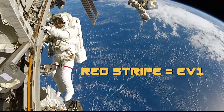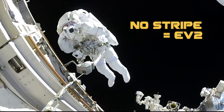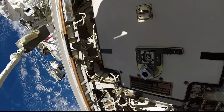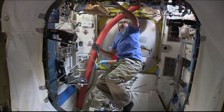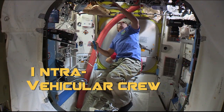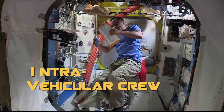There is usually a red stripe on the leg of one astronaut, but not the other, so the ground can tell who is who. To ensure our safety at all times, we are always aware of our safety tethers and where we are in relation to our spacewalking buddy. Hey, buddy. There's a fellow crew member called the IV, the intervehicular crew, on the inside of the airlock, watching and communicating with us as the EVA progresses.